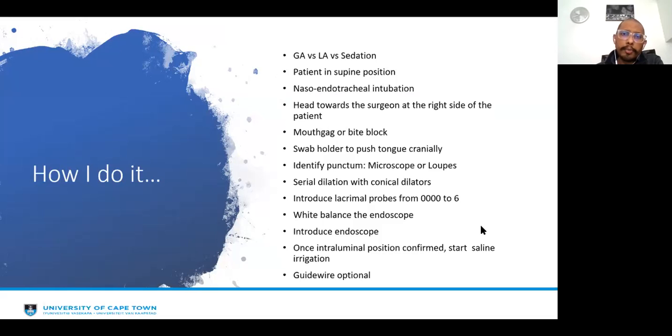Your patient will be in a supine position. We do a nasoendotracheal intubation, so you have good access to the mouth. And then your patient can also be in a semi-prone position where their head is turned towards the right, and the main surgeon would then stand on the right-hand side of the patient. To open the mouth, you can either use a mouth gag or a bite block. And then what I like to use is a swab holder with some swabs to push the tongue cranially and more posteriorly. That does two things. It's non-traumatic, and it also absorbs some of the saliva that you find intraoperatively.